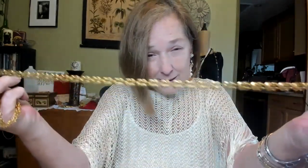It's got the right color, the gold, you know. So what is this? This is probably 22 inches and it has an extender. So I'm gonna say it's probably 22 to 28. It's got the right color to wear with your gold. I've had it quite a long time. It hasn't had any tarnishing or color loss.